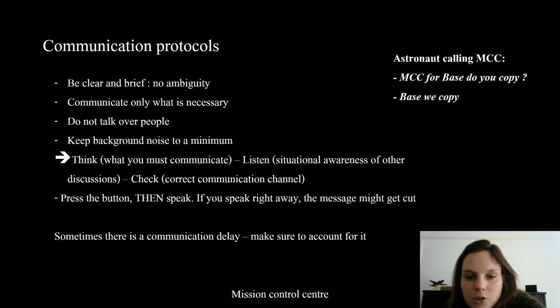So, the communication protocols. Obviously, Mission Control Center does not work if you do not communicate clearly, okay? So be clear and brief. Don't be ambiguous. Don't say maybe, or I don't know, we'll see, okay? None of this, okay? Communicate only what is necessary.